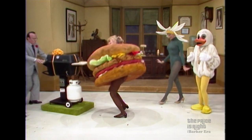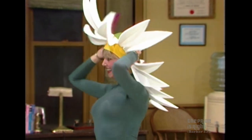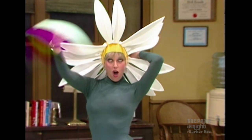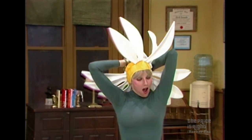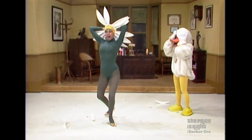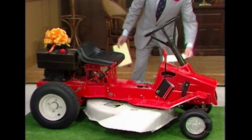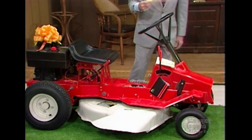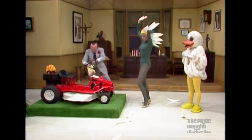Next, our manager picks the Dancing Daisy to deliver a rousing dance. And a new riding lawnmower. Precision Lawn Care, fast, fun, and easy. It features an 8-horsepower engine, 30-inch cutting width, and 6 forward speeds and reverse, a cut above the rest from Arians. So much for the hamburgers and daisies.